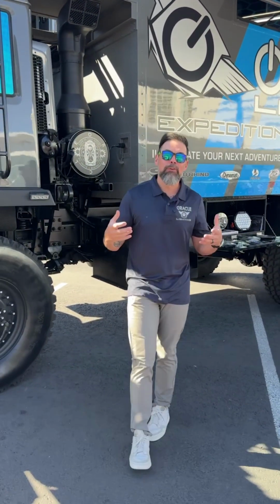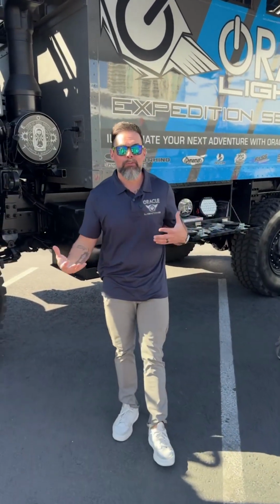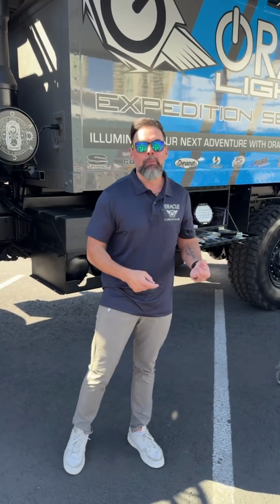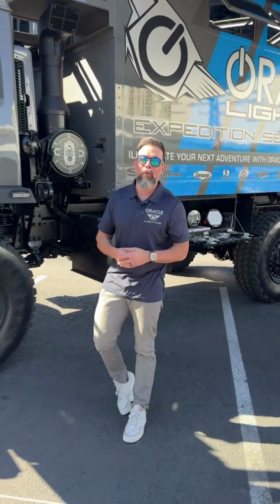So we're going to basically be taking this out to events, using it as a base of operations for us to work out of, do activation. We'll be taking this out to Moab, Daytona, and other locations around the country to help support what we're doing out to promote Oracle Lighting.